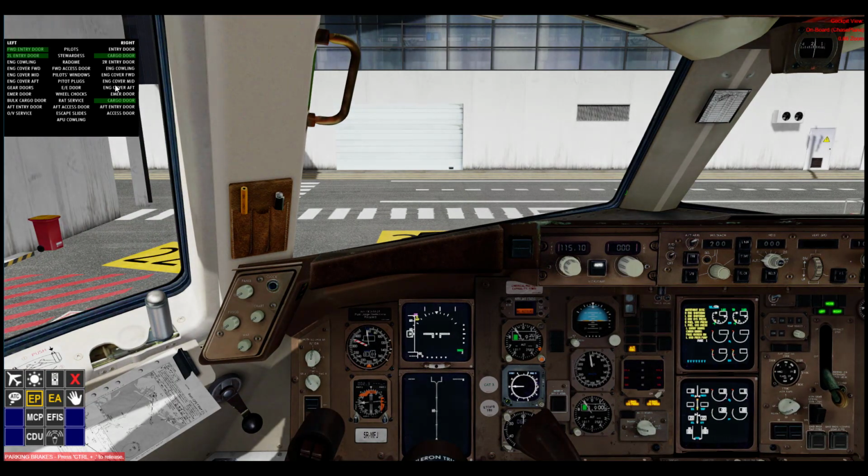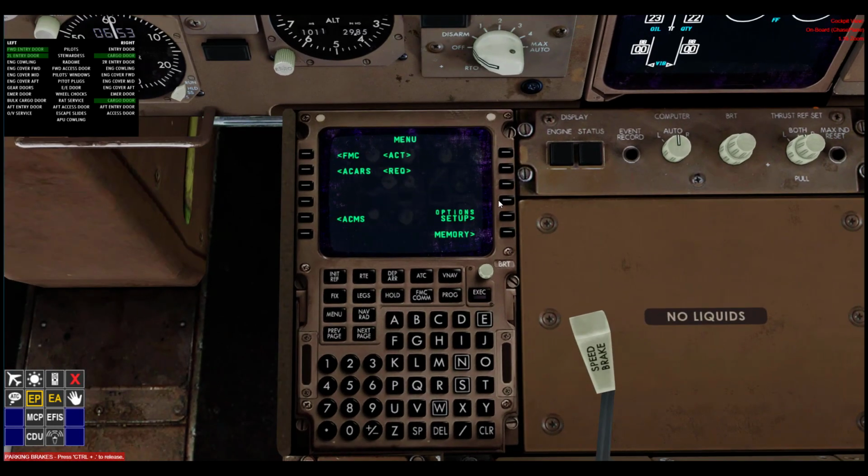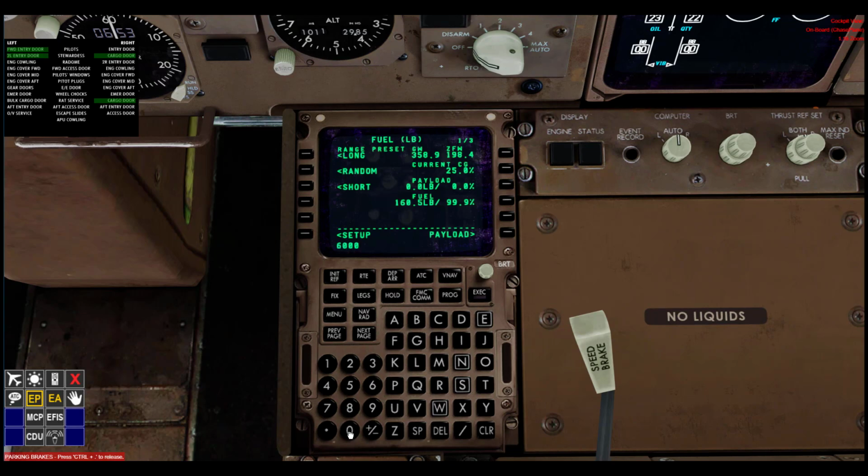All right. So now we're preparing our CDU. Our fuel on this is going to be, we're going to round this to 60,000 pounds. For some reason, this comes up a little bit short when I use PFPX in this aircraft, so I'm just giving it a couple extra 1,000 pounds of fuel. Our zero fuel weight is 266.5.